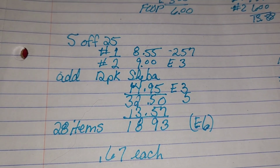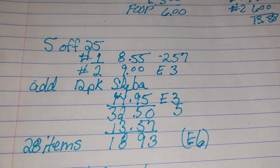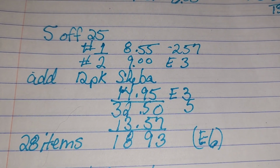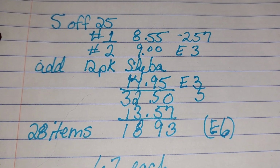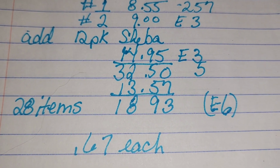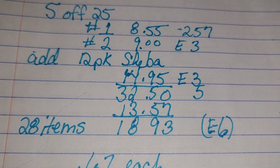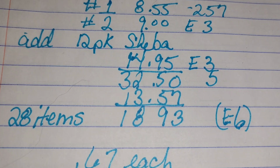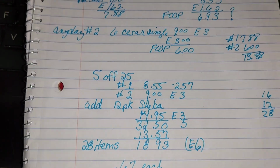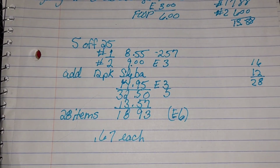And then we've got your Saturday 5 off 25 scenario using any day deal number 1 and any day deal number 2 and adding a 12-pack of the Sheba cat food for $14.95. And as you can see, you're at 28 items for $18.93, 67 cents an item, and your total earns on this is $6 that you can spend on anything else that you want, including groceries. So there you go, guys. 2 daily deals and 1 scenario.